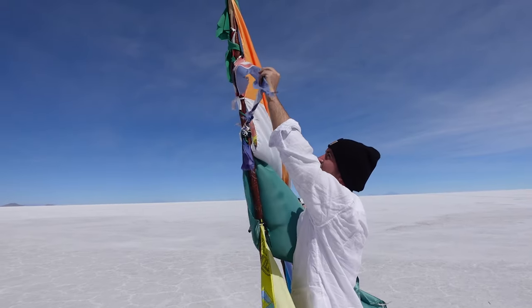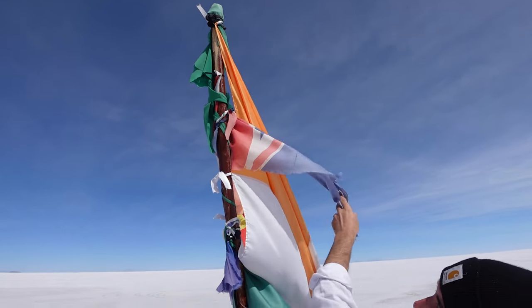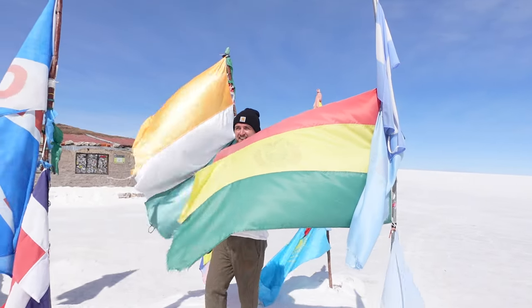And the English flag. What's left of it? Tiny bit. Represent.